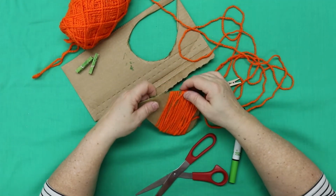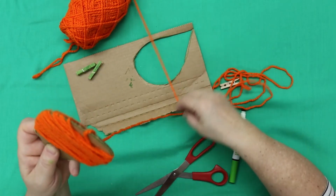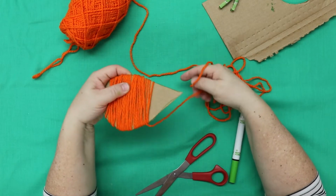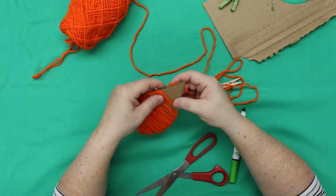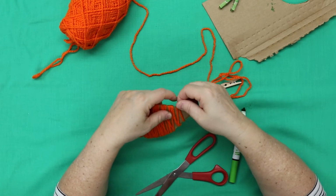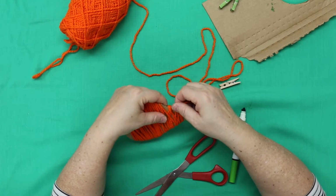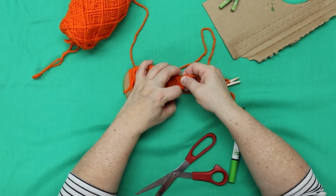Okay, I think that'll probably do it. I'm just going to get some of those gaps. Now, let's move this out of the way. Yarn likes to stick to itself, doesn't it? You could do this with any shape. You could make a cucumber or a zucchini or an apple. All those good things that are good for you. I just happen to like the carrot because I like the color. I like orange a lot. I think it's just a wonderful color.